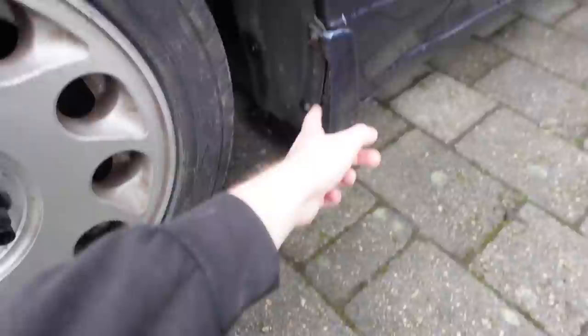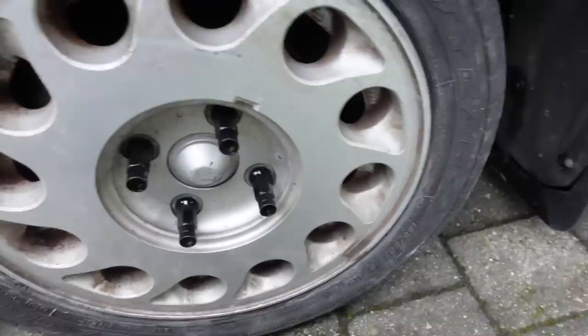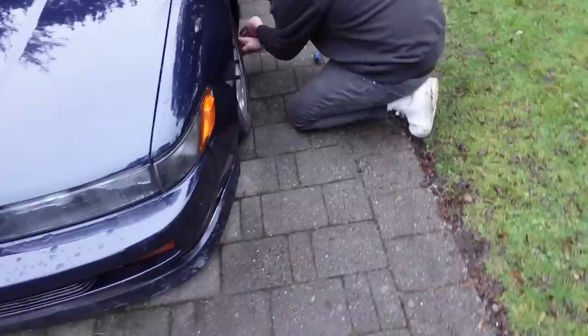Mud flaps are going to have to come off. Fender liner's probably going to have to come off. Car's going to have to get jacked up. Not sure how we're doing that. But yeah.